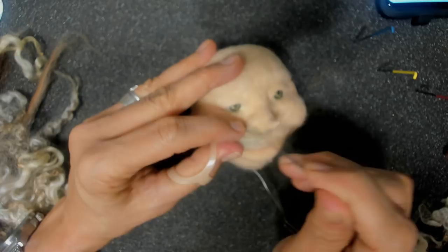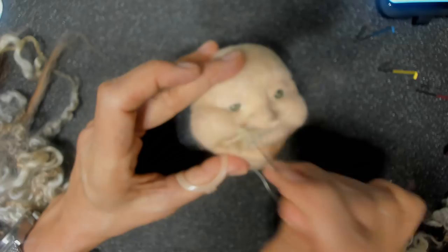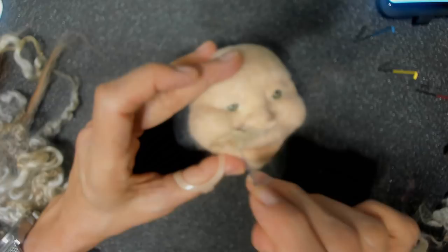And then when you needle felt it down, kind of allow it to get a little bit of gather in it so that you have a little bit of the natural curl. So you don't want to stack it, stretch it tight. Don't stretch it tight.